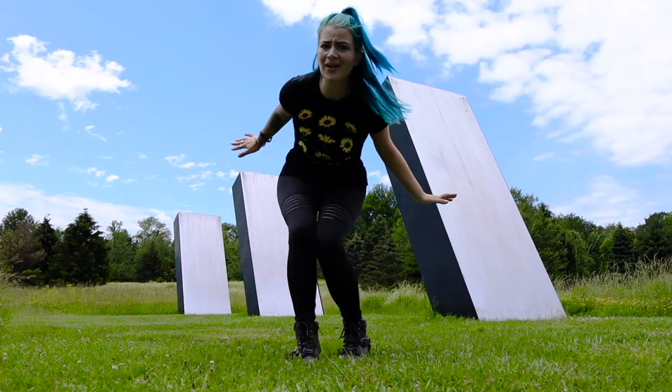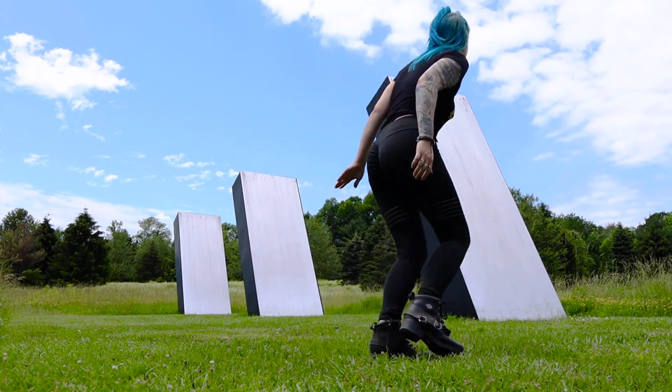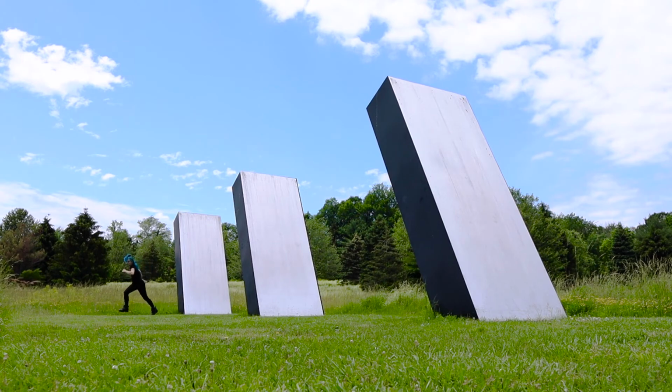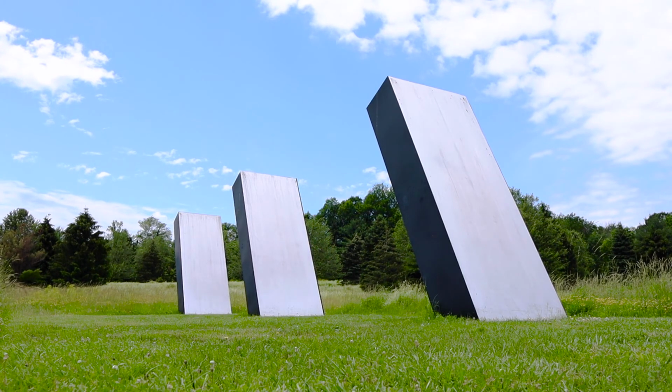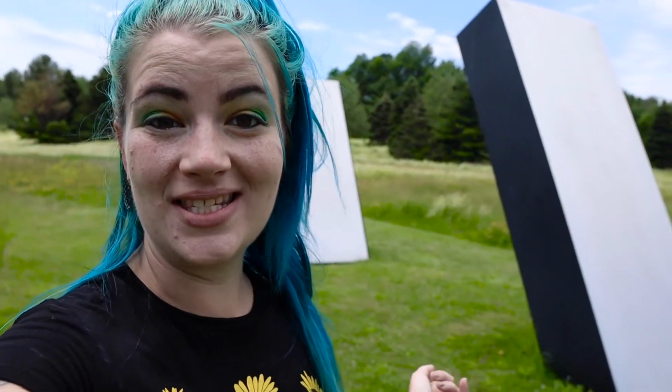We saved the craziest one for last. We got some monoliths over here, and I heard that they'll take you to another dimension. So let's find out. Okay, so I heard if you walk behind this one, you come out on the other side. So let's see if it works. Whoa. Crazy. Okay, this is the coolest thing here, hands down. If you want to see the backsides yourself, you're just gonna come here and have to teleport on your own.